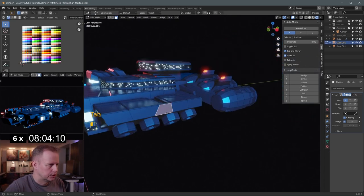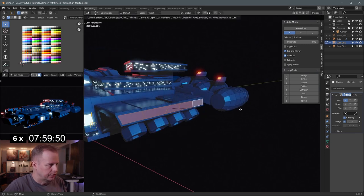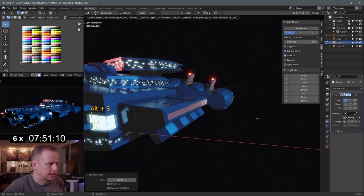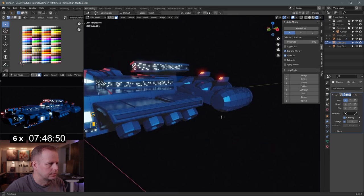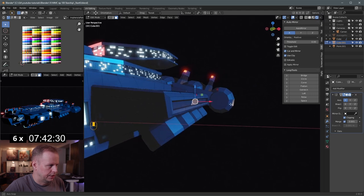This one here's too empty, so it's not gonna be empty for long. I to inset and Alt S maybe. And then I to inset again and E to extrude. And go dark. And then should we do something here? I think we should.